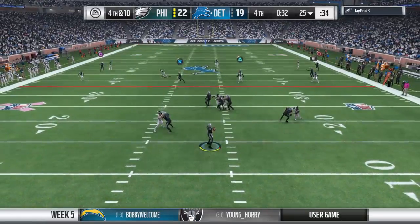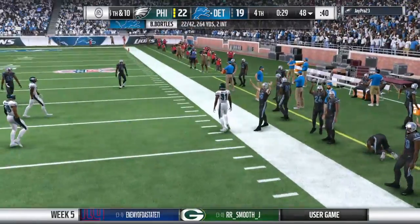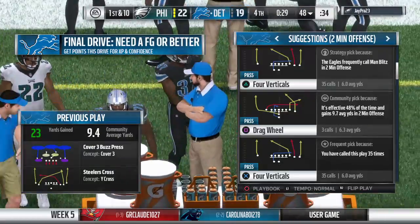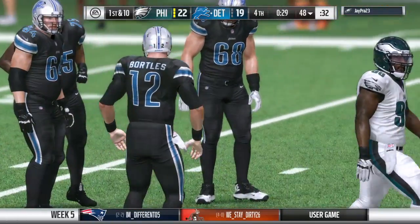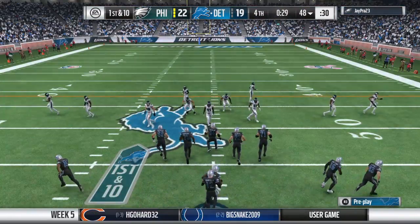Now Bortles. But it's brought in by Washington. Give him 23 yards on the pickup. And on 4th and long, somehow they're able to keep the drive going. So after that big play, let's see if they can catch their defense maybe on their heels.